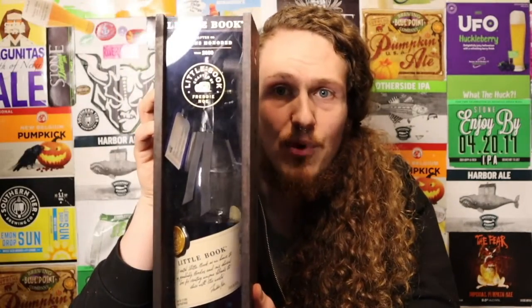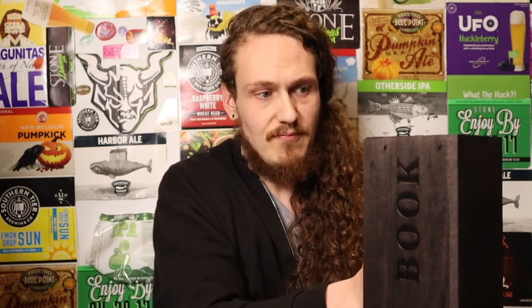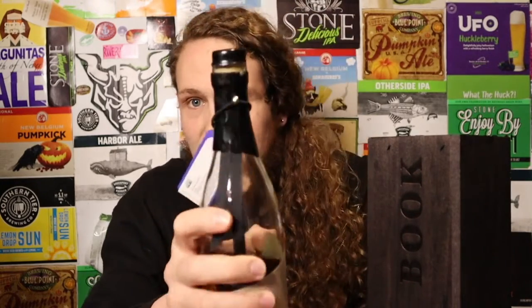So you're looking at, boom, it comes right in this fancy box. This is the 2020 Chapter 4. All of the versions are a little bit different. This one is specifically the fourth chapter that they released in 2020. It's got this really nice wooden box. It came with a wax seal.